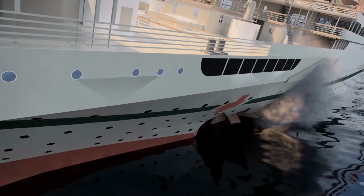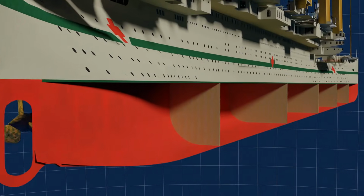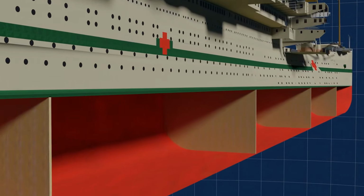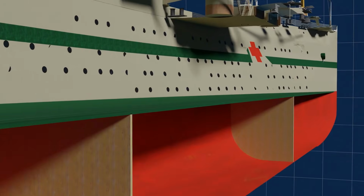But, unlike the Titanic, the Britannic had been designed for just such an emergency. It had been fitted with 5 watertight bulkheads. Intact, these would help keep the ship safe and floating for a much longer period of time. But there was one issue.